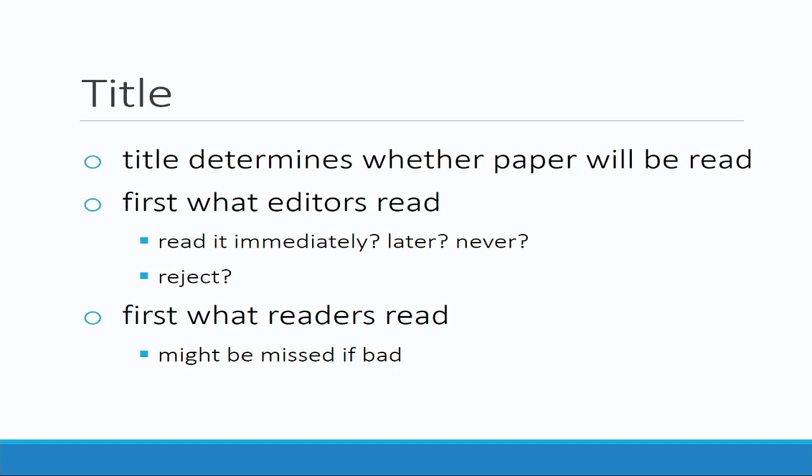Title determines whether your paper will be read. It's the same as the newspapers. If you browse the newspapers and you see a boring title, you will not read the article, right?